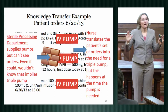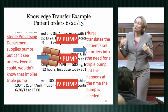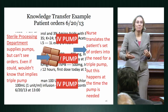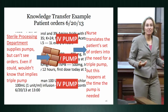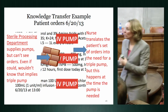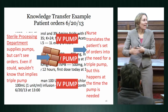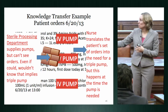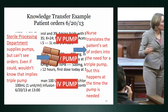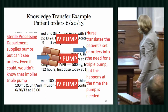I presented this last week to some physicians, and they said even when they write the orders, they're not thinking about what the equipment needs are. They don't even know. The example they gave is, you know, gosh, I could change my order setup, I could order a different medicine, I could do it differently. But it didn't occur to me that it had implications for the materials and equipment that the nurse needed. So that's just another example of the need to translate this knowledge and then transfer it and give it to the people in other departments.